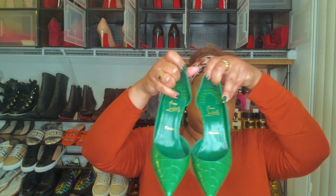So this helps me grip. I don't have to worry about it stepping on and off the elevators as well, y'all. You got to be careful. So this right here, and then I just love that. Look at that, y'all. It's the red. I have a thing about the red bottom. That's why I have so many. I have a thing about this bottom.